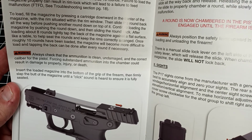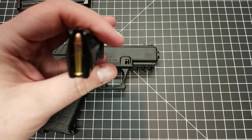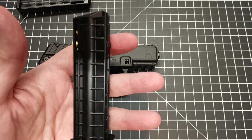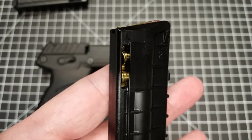And then there was talking about possible rim lock and everything, which made me think of the PMR30. And just to show you, I did load up a magazine, and here are the magazines. They don't feel like the best magazines. They're plastic. They're extremely light, like a fraction of an ounce.